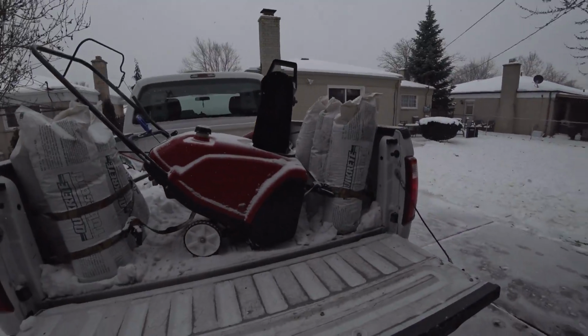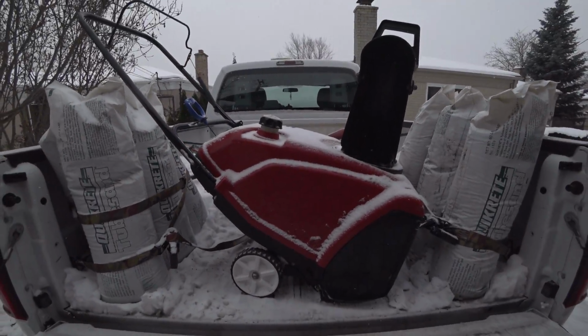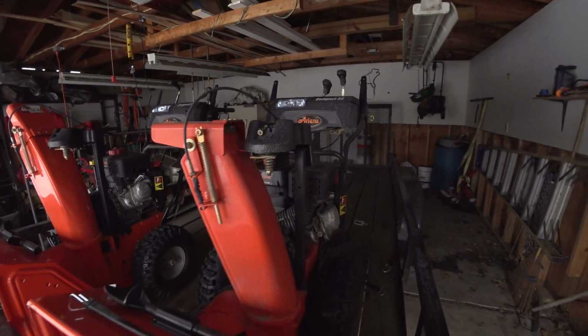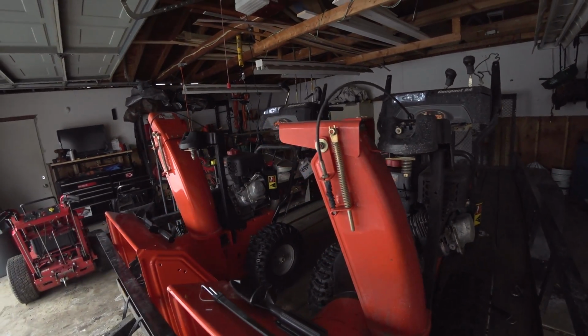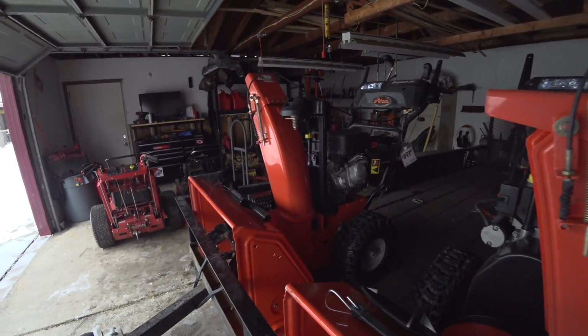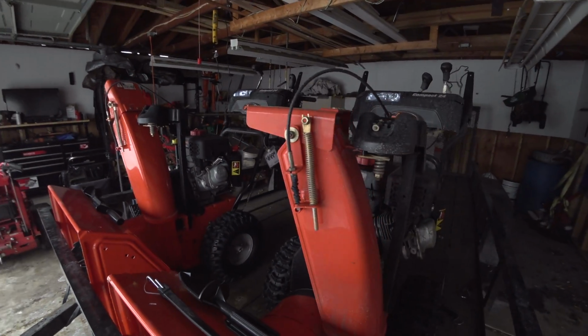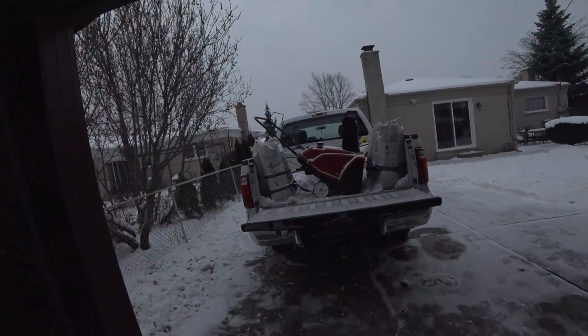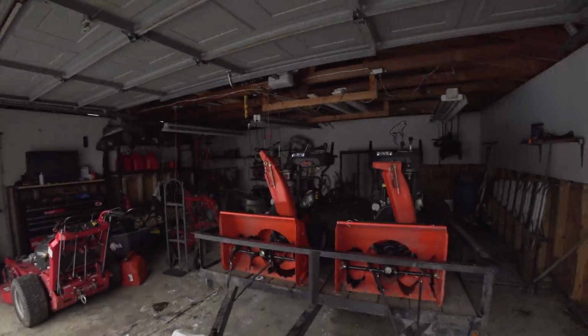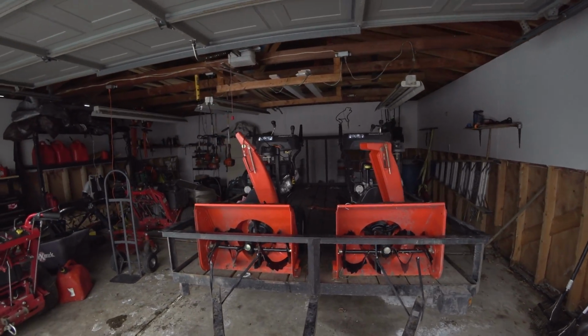This machine's actually older than the Aaron's, and one of the Aaron's had a starting issue at the start of the year. We didn't do anything with stabilizers or anything over summer, and we haven't done anything for this one in I think 3 years, and it fired right up compared to one of these that had a starting issue.